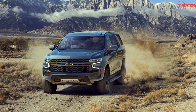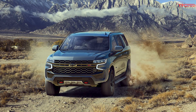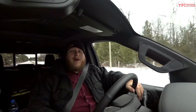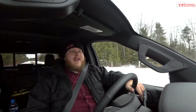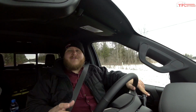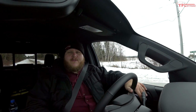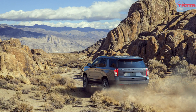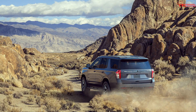Let me explain. You can get a GMC Sierra AT4 with the diesel, but you cannot get a Silverado Trail Boss with the diesel. So once again, GM is doing its differentiate-the-brand thing. It wants GMC to have some unique features to draw people over from Chevy. So we don't know this for a fact yet, but wait until the GMC Yukon is unveiled to hopefully have an off-road version of a GMC SUV with a diesel.